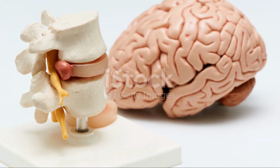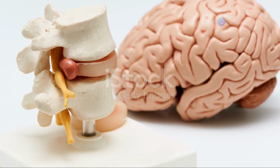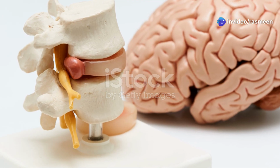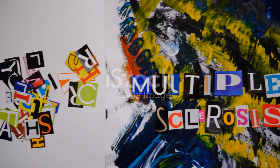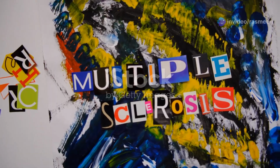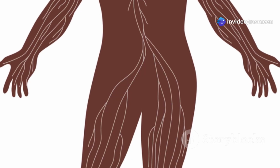Let's dive right in. Multiple sclerosis or MS is a chronic and progressive autoimmune disorder that affects the central nervous system, including the brain and spinal cord. This leads to impaired nerve impulse transmission. Basically, the immune system mistakenly attacks the myelin sheath of neurons, resulting in inflammation, demyelination, and axonal degeneration. Over time, this slows down nerve conduction and causes neurological deficits.